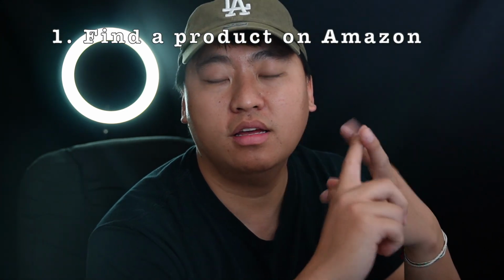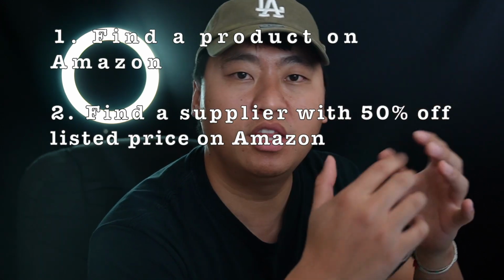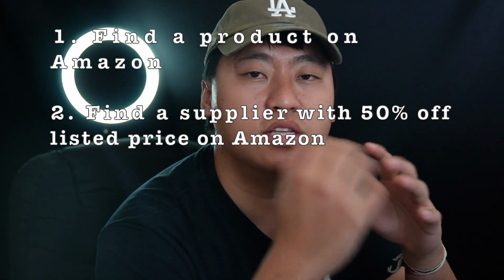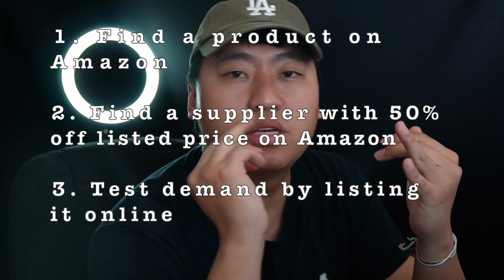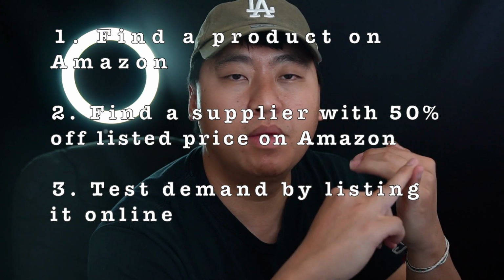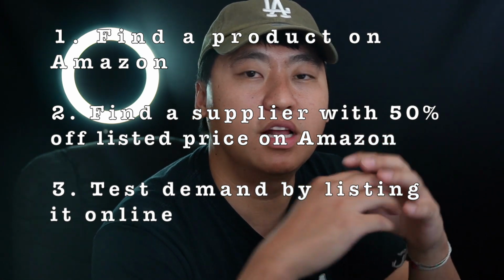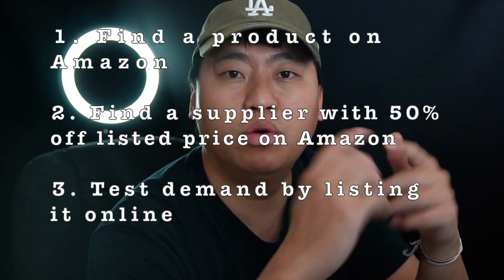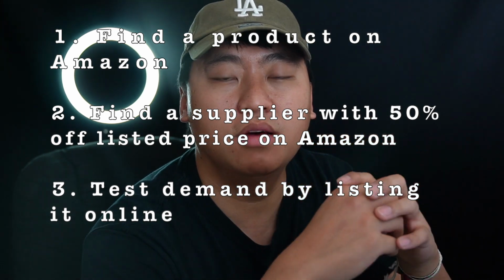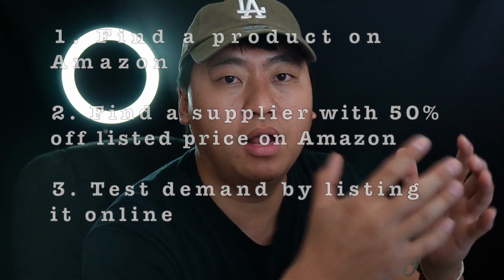So to wrap it up, you go on to Amazon, you find a product, see the price, go to Alibaba, see if you can buy it for basically 50% cheaper than they're selling it for. Post it on Facebook Marketplace, see if there's demand. If there's at least 5 to 10 people messaging you ready to meet up per month. Obviously, if you're selling higher price products, you only need 1 or 2 people to message you and be serious to meet up, then you can buy 5 to 10 items. And then after that, you contact the supplier.